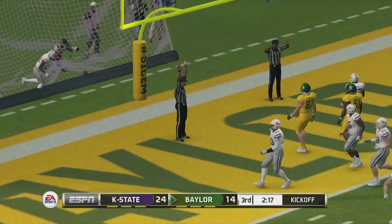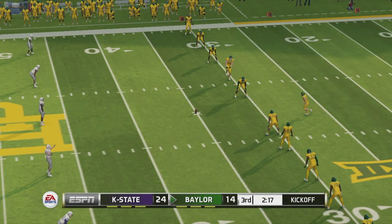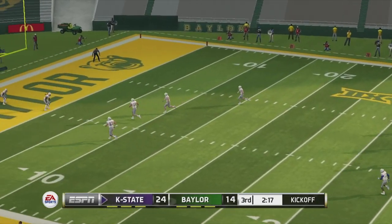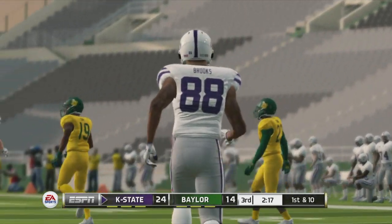So that's a 7-play, 60-yard drive, and it results in a touchdown. Brad, I love these kind of drives. They're old school, grind it out and earn the yards and just rip the heart right out of that defense. So the score now, 24-14. This one's going to be down in the end zone for a touchback.